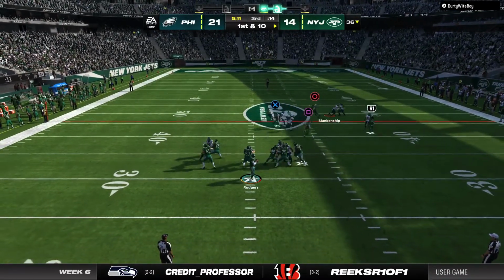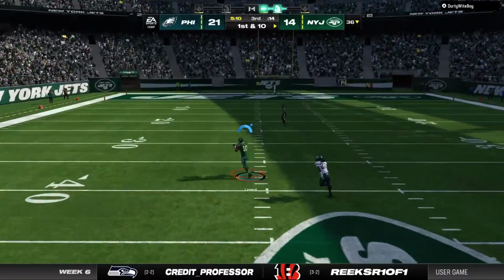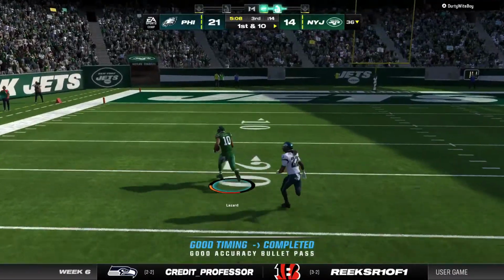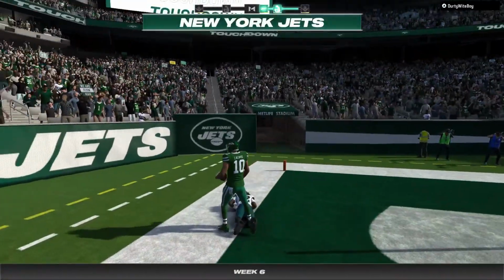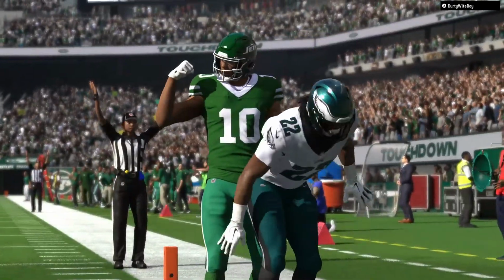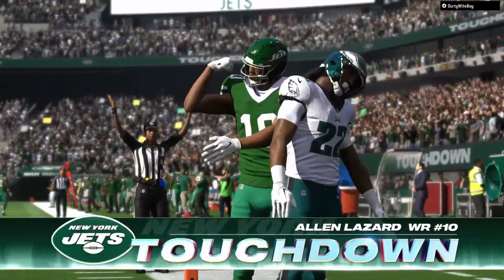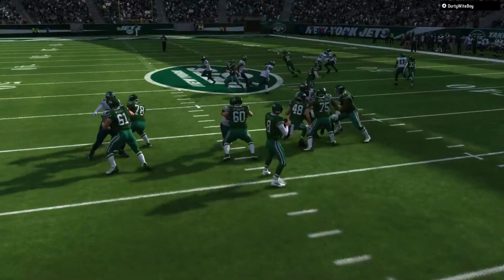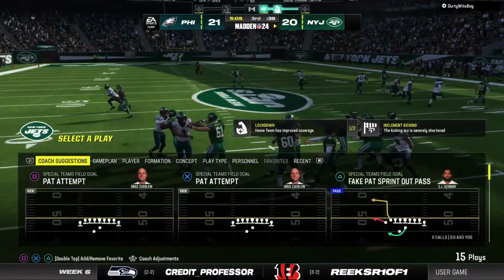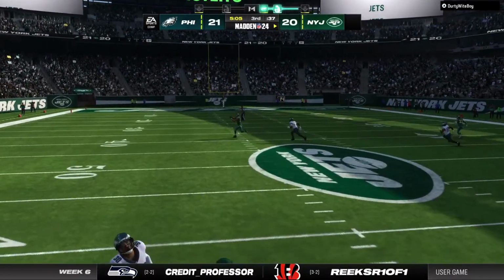Rodgers now on 1st down. And that's going to be caught downfield by Lazard. And all the way in. Touchdown, New York. Allen Lazard, 64 yards. And the Jets are an extra point away from evening this one up.